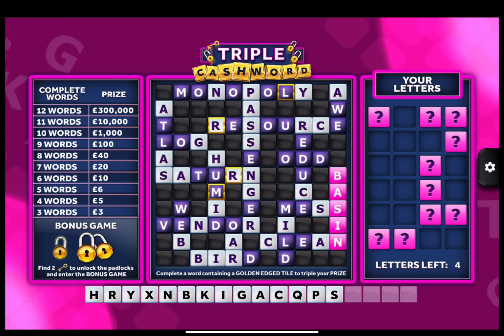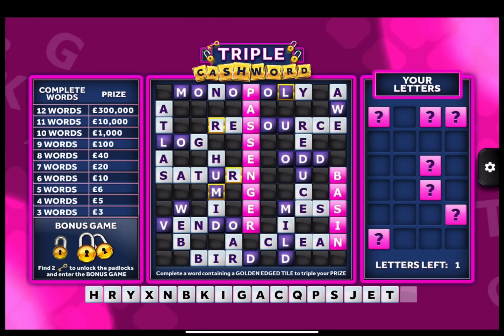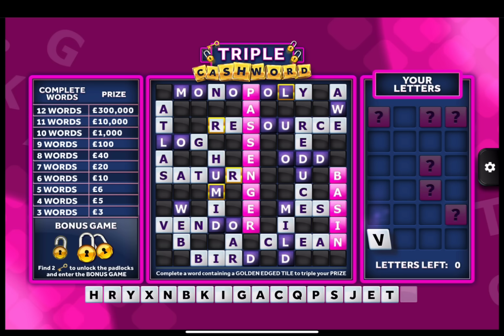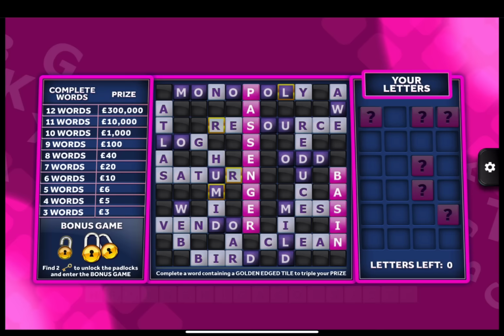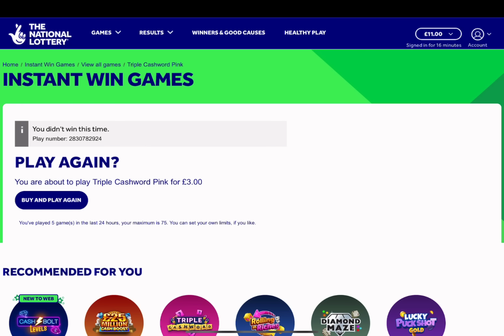Basin is our first word completed. Passenger is a second word completed. W, M, L, D, all of them would give me a win. On to the last letter. Unfortunately, once again, no luck. No luck at all. Let's finish that one then.